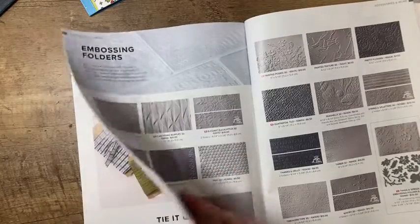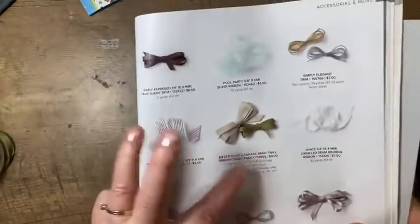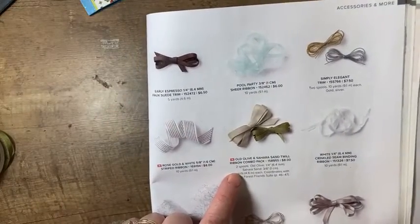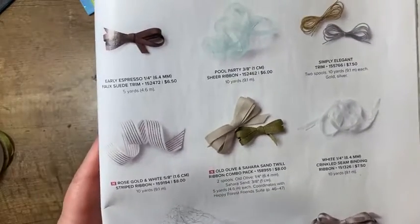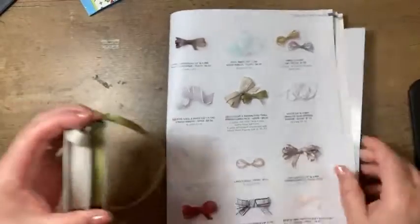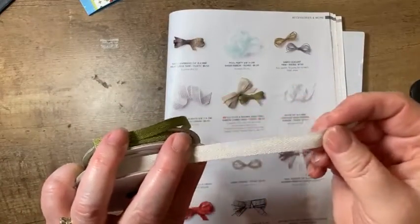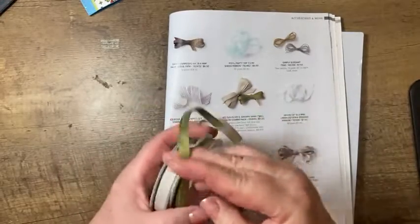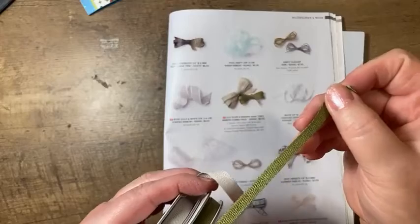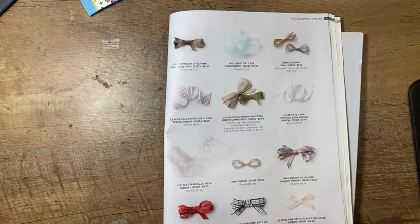And then one of the other products that we're using is found on page 145 in the catalog, and it is the Old Olive and Sahara Sand Twill Ribbon. It's a combo pack, and so you get the Sahara Sand, which is a nice light brownish tannish tone, and then Old Olive ribbon as well. So a nice combination to have. Tonight I'm just using the Sahara Sand version of it.